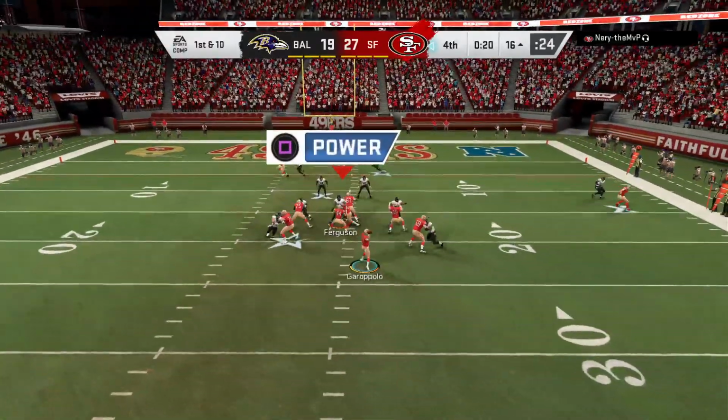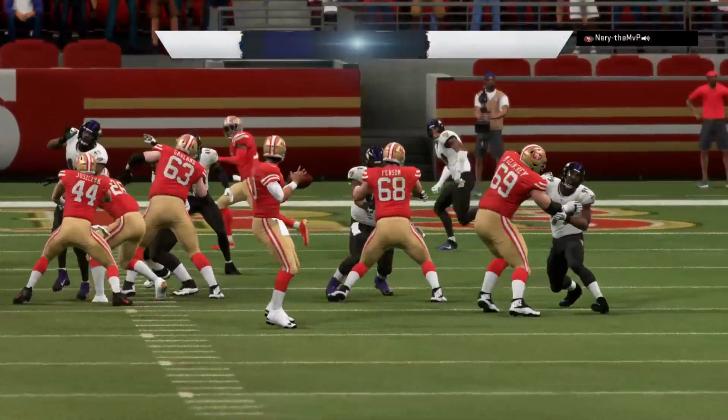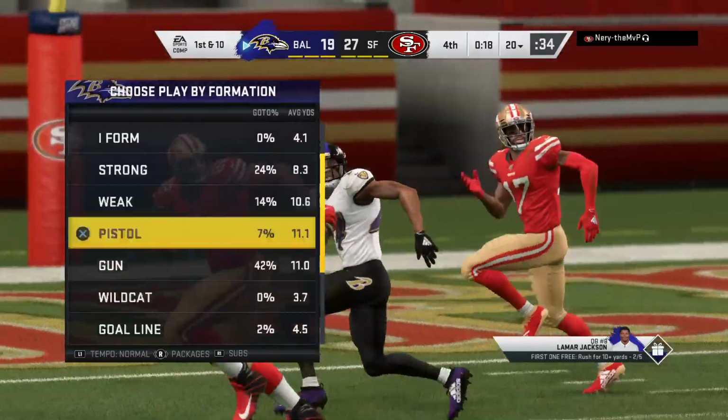Inside the red zone, it's Garoppolo. Offensive line. And look at this. They get the turnover they needed. It's intercepted. Picked off by the Pro Bowler, Marcus Peters. A critical error there in a tight game of the 4th.